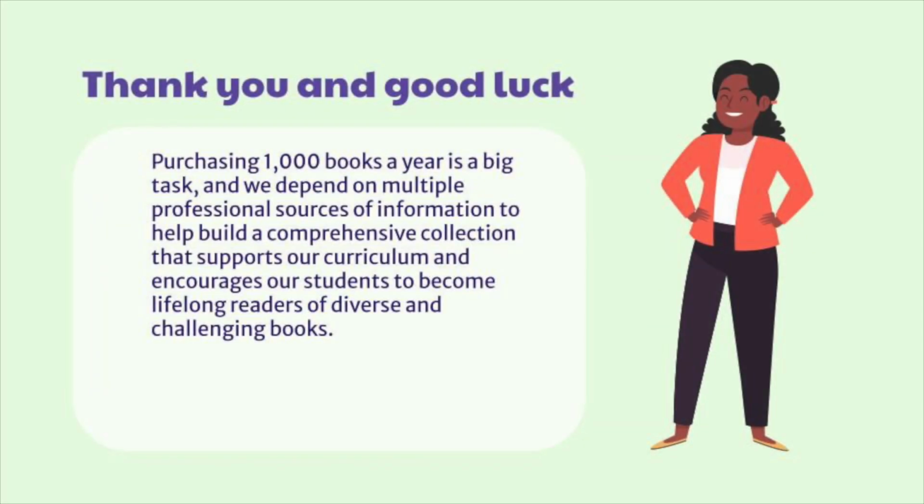Purchasing 1,000 books a year is a big task, and we depend on multiple professional sources of information to help build a comprehensive collection that supports our curriculum and encourages our students to become lifelong readers of diverse and challenging books.